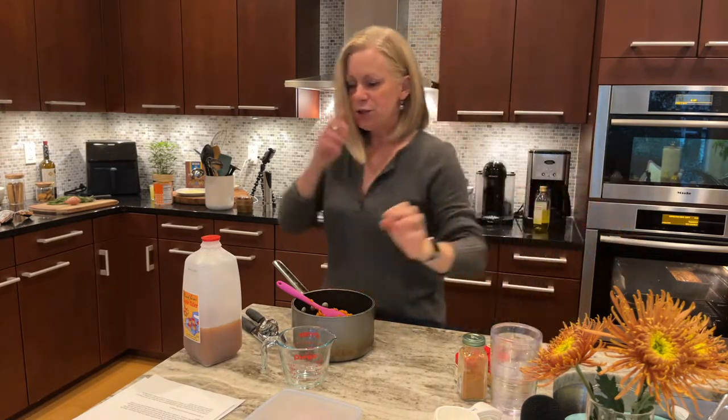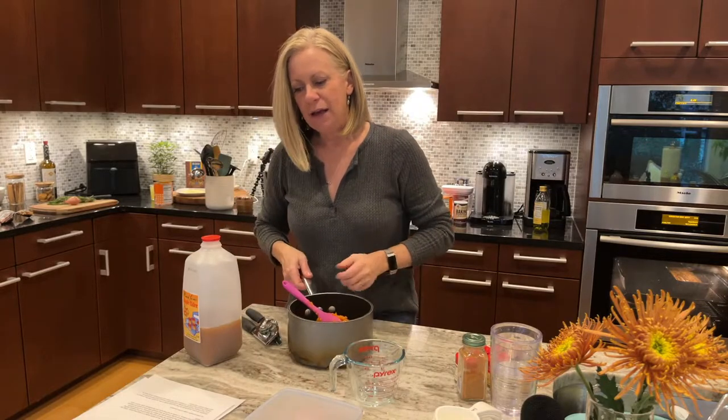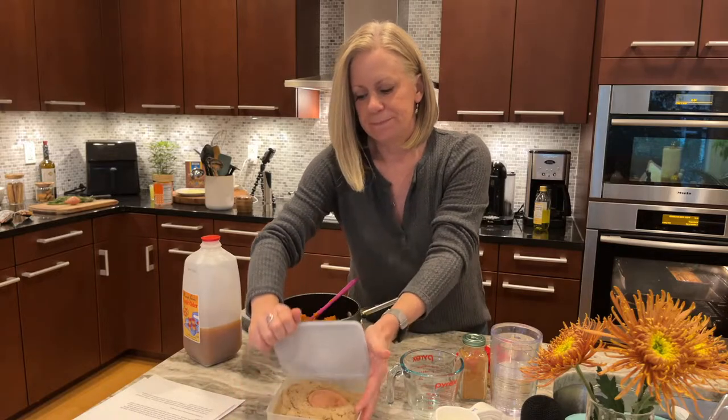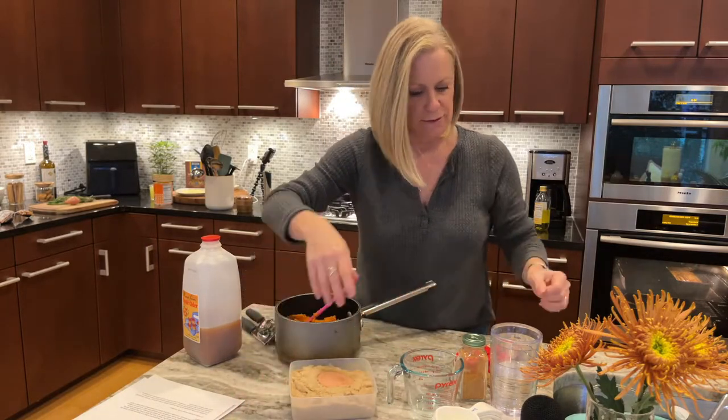All right. So to our canned pumpkin, we're going to be adding 1.5 cups brown sugar. So add some sweetness. All right.